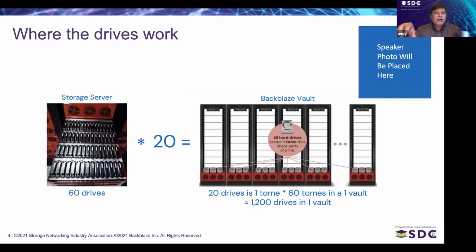Now, the drives actually are stored in storage servers, typically 60 to a server, right? Not in all cases, but 60 to a server is pretty typical. And we take 20 of those servers and put them together into something called a vault. Now, a vault is just 20 servers physically connected together. Within there, drive number 1 in each one of those storage servers is called a tome. And drive number 2 is also a tome. They're all individual, but linked together. So when you send files in, they're stored in a tome over those 20 different drives. And we use some Reed-Solomon encoding algorithms to do that and then retrieve them back as well.